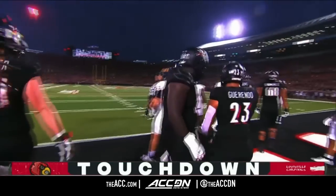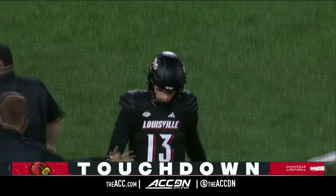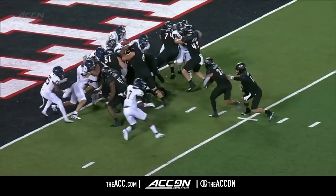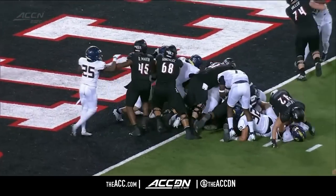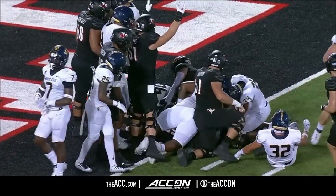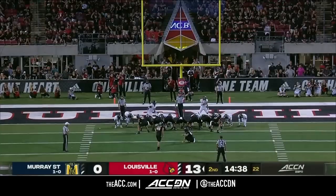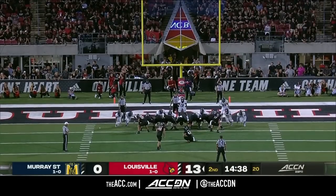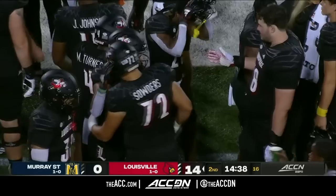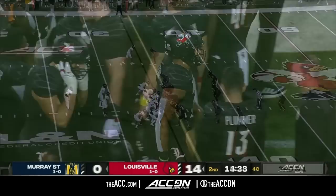That's what Guerendo can do. The power back, 6'1", 225-pound senior, transferred in from Wisconsin. And right here, up and over. Another rushing touchdown for Louisville. Maurice Turner dressed today, number 4, as you saw in black, but not sure we'll see him. He's a little bit banged up, nicked up. Travels then with the PAT.